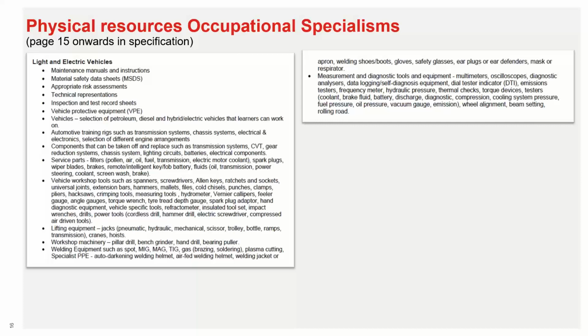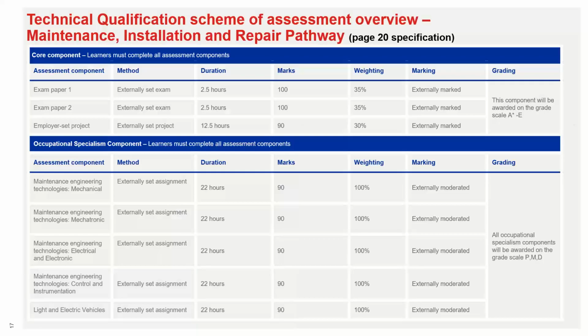And then in addition to this specialism, you're also going to need an area where you can do a bit of welding, such as MIG, MAG, TIG, plasma cutting, brazing and soldering as well. And that is because within this specification, we have got a section regarding the welding tasks. And then also in addition to that, we've also got measurement and diagnostic tools such as multimeters, oscilloscopes, rolling.